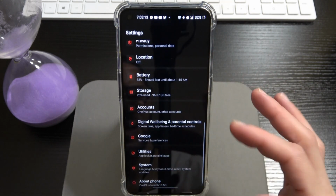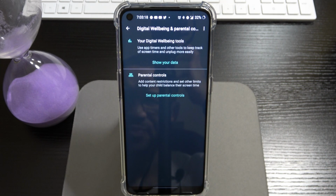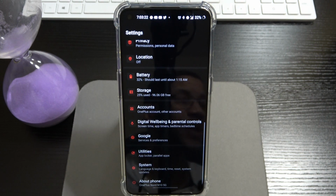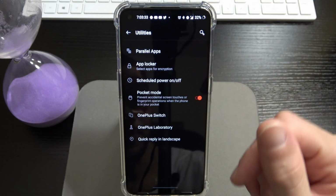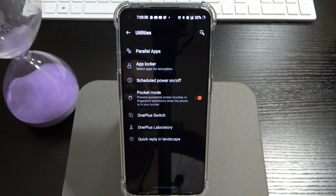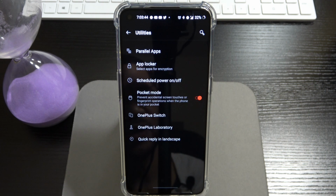Storage, accounts, digital well-being and parental controls. It's where you can go to look at your digital well-being to see how you're using your device and access your parental controls. Google utilities. This is parallel apps, app locker, schedule power on and off, pocket mode. I got that on just so that you're not butt dialing people when your phone is in your pocket, fumbling around, stuff like that.